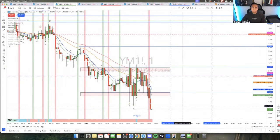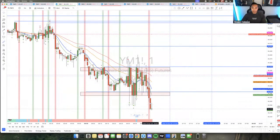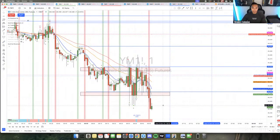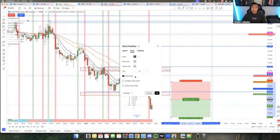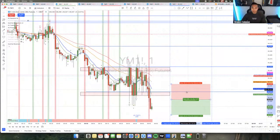I'm just trying to figure out what my TP and stop loss should be. Let me measure these candles real quick. I think a 40-40 could possibly work here. Let's see. Looks like a 40-40 could possibly work here. I know the ATR is a little higher right now. It's currently at 45.